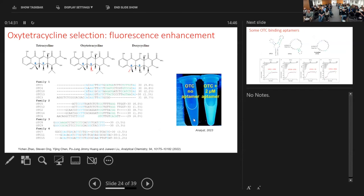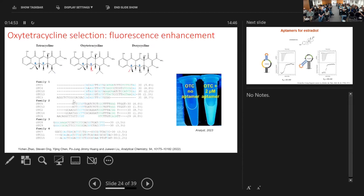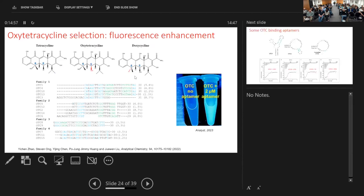So this tetracycline is fluorescent. So when you add an aptamer, you can see the fluorescence increase like 20-fold, right? So you immediately know it's working. And for this particular aptamer, so that's one of our favorite aptamers. We call it OPC5. That's the fifth most abundant aptamer. It has similar binding to all these three antibiotics, tetracycline, oxytetracycline, and doxycycline. They differ really just in this position with one or two hydroxy groups. So we believe its binding is probably on the top side of this molecule. Right? So that's the common part they have.